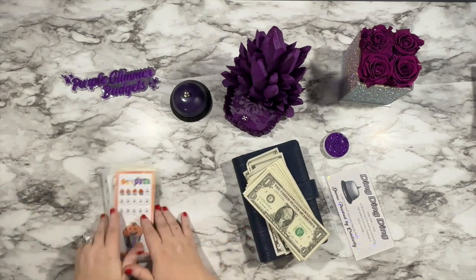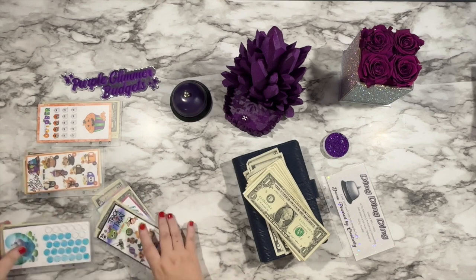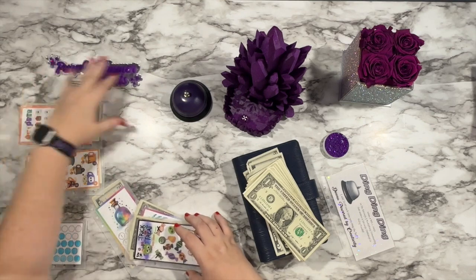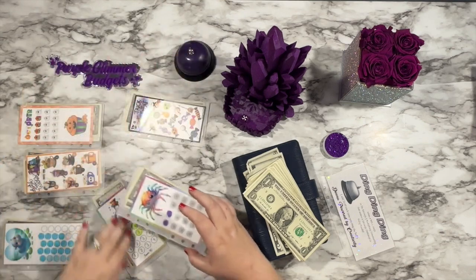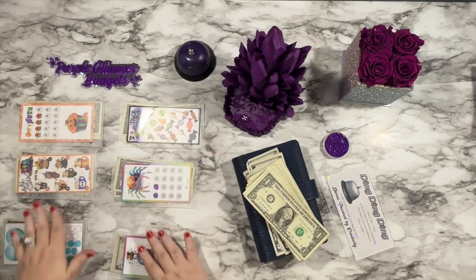Normally I just make these really random. I think I'm going to keep them in order. So 1, 2, 3, 4, 5, 6. So these are awesome.